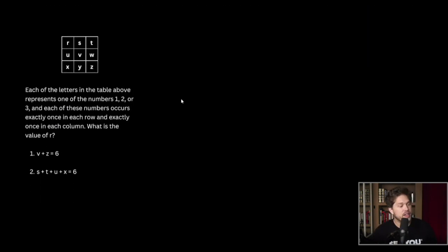Each of the letters in the table above represents one of the numbers 1, 2, or 3, and each of the numbers occurs exactly once in each row and exactly once in each column. What is the value of R? Okay, this is a fun little Sudoku.